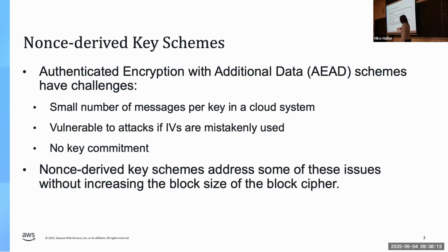So nonce-derived key schemes address some of these issues without increasing the block size. We can always say, okay, let's go to a bigger block cipher and solve some of those. Yes, we would want to, but it's not that easy. To move the entire community and the applications to use another one, and to standardize another one, you can see how long it takes to standardize one. So we want to see what we can use that's available, that's already standard, to solve some of those problems.